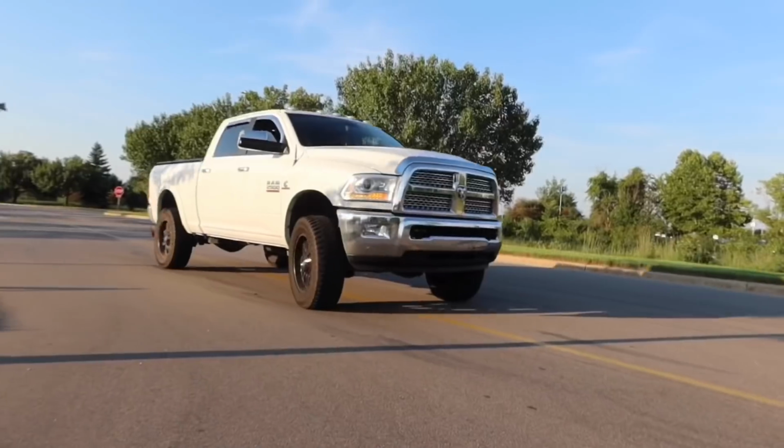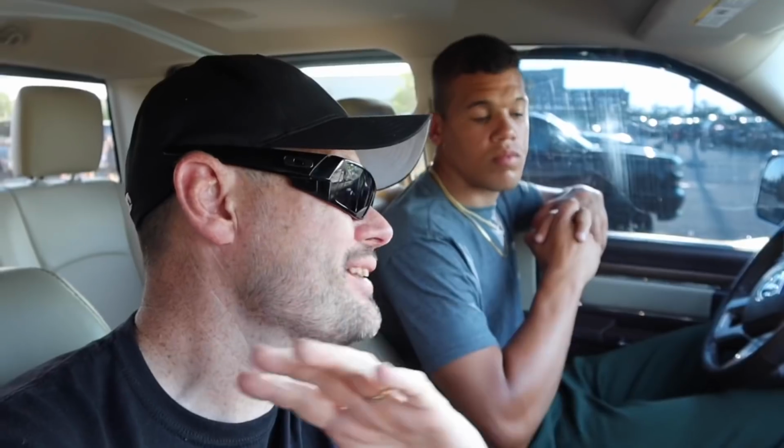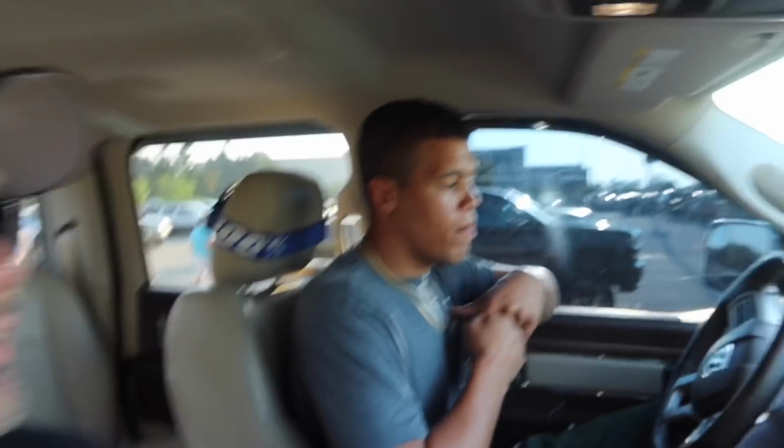But let's be real, Cummins are tow pigs. And this is what you do for a living, so it just makes all the sense in the world why you did it. I know you're a Chevy fan, and I know you're always going to be a Chevy fan, but I think it's really cool. What is the difference between this and the LB7? I know it's night and day because it was an older truck, but what do you miss about the Duramax versus this truck?